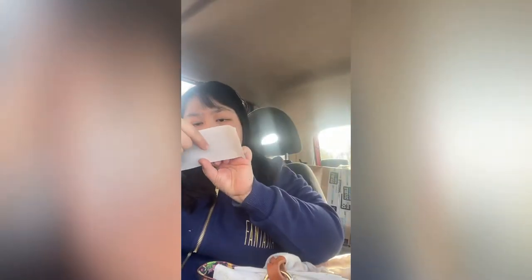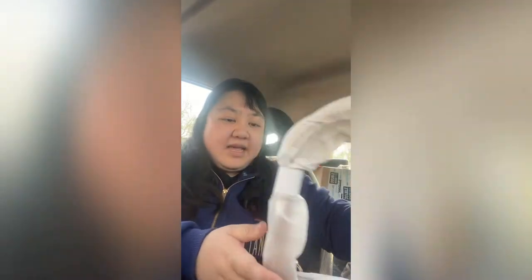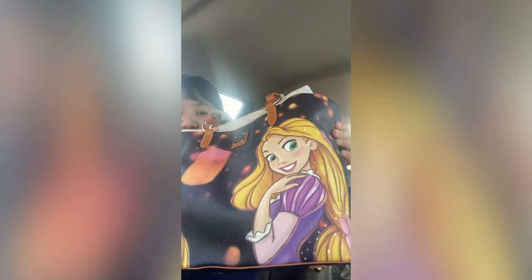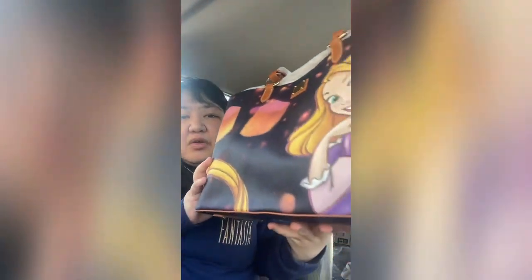I think I saw a retail price somewhere. It's the purple Rapunzel tote, originally $298. That's the pricing for most Dooneys and way out of my budget. But thankfully I was able to get it on sale, so it was less than that. Thank you so much. I am going to use this so much.